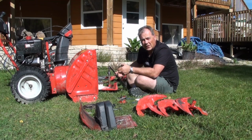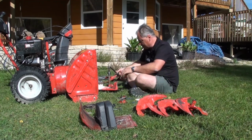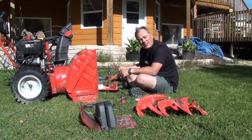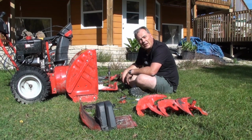So we went out and picked up another snowblower. This one's a few years old, and I've done some work on it. It's always good to have a backup, and it's always good to know how to repair your equipment. So I'm just going to clean up here, and then we'll go out and do a little fall farm tour.